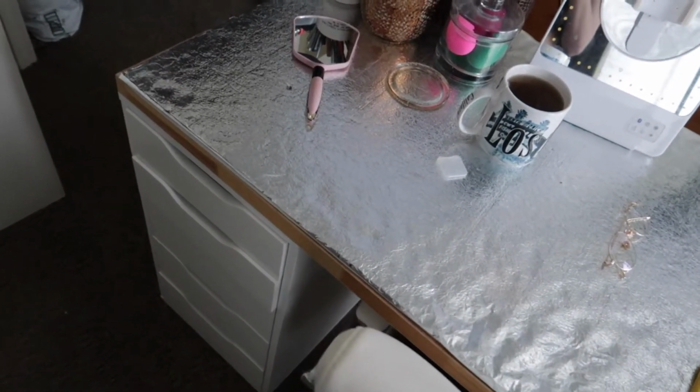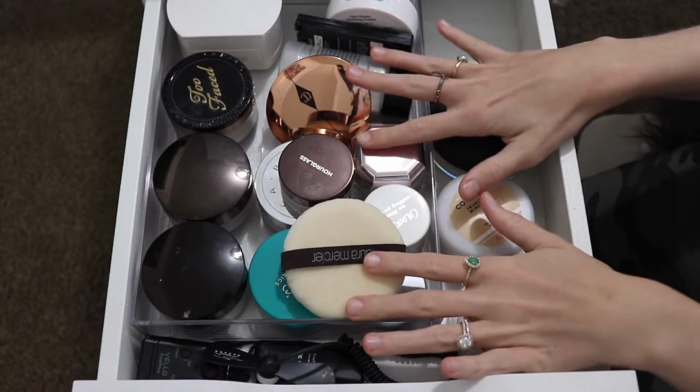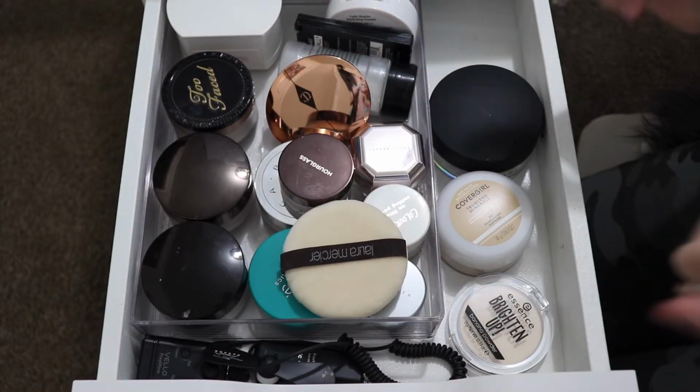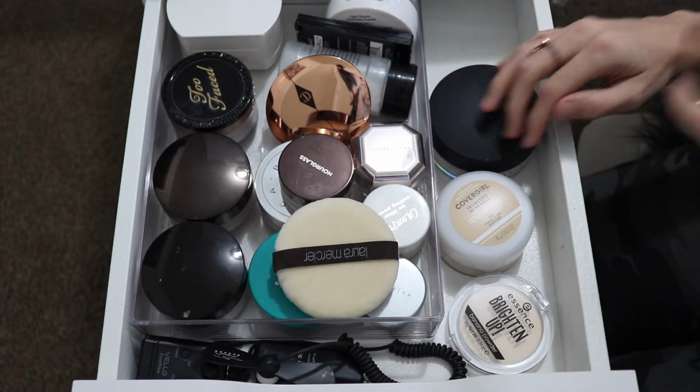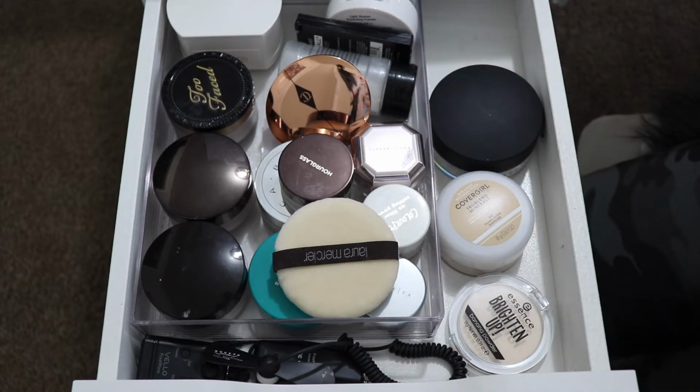So let's get to the decluttering. Okay, so here we are. Here is my powder drawer. I don't really have a whole lot in here, but I do know there are a few things that I want to get rid of, so I'm going to jump right into it.